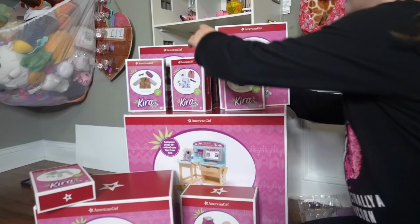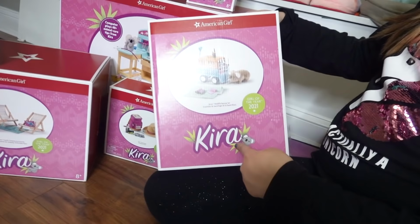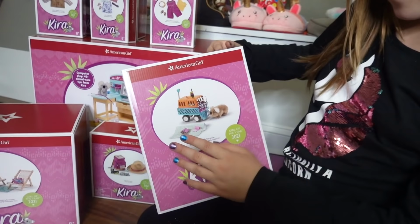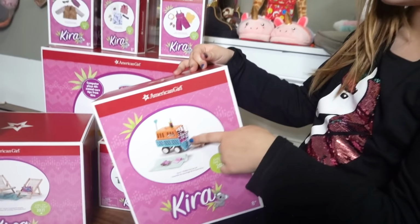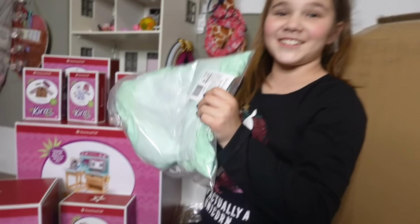All right, so what else is here? I'm really excited about this one too. I'm excited about everything, but still. So we have this Kira Bailey. It doesn't say Bailey, but look at that logo. And then it is her wildlife rescue set. Yes, and there's like this cute little koala in there. I think that's what it is. And then we also have Kira's koala pajamas. Her pajamas. And I also got matching ones, so we can be matching.